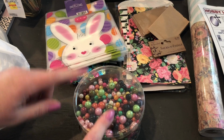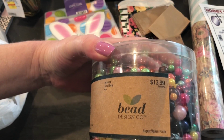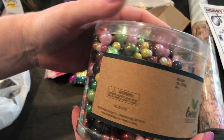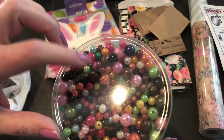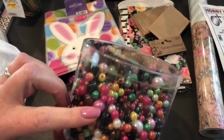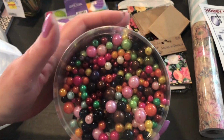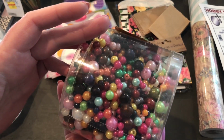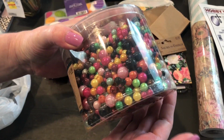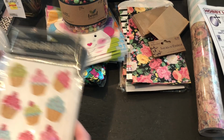I pulled up a 40% off coupon, and she said, well, this is half off. I'm like, sweet. These are just mixed beads. And I'm trying to see, it just says a super value pack. So I thought these would be cute, especially to make chunky charms or to add to a charm. And I've never seen these other places. They could be, and I just haven't paid attention, but this caught my eye. And so I grabbed it because there's all colors in there. Browns and blacks and blues and reds and pinks. So lots. So I got that.